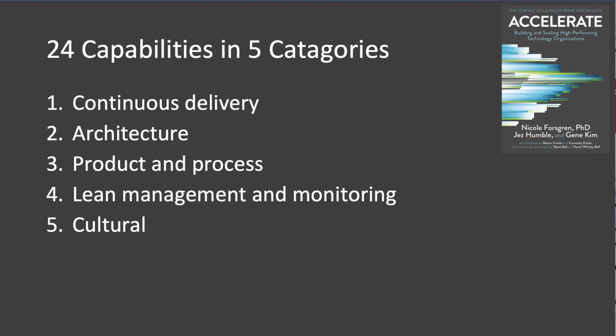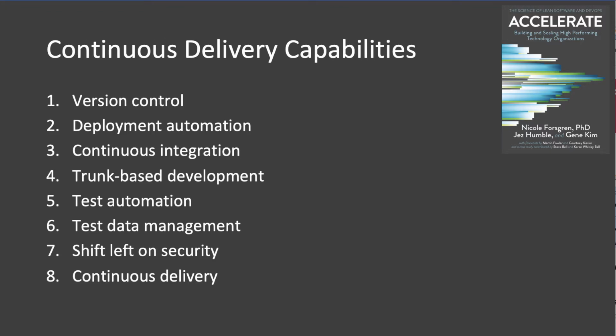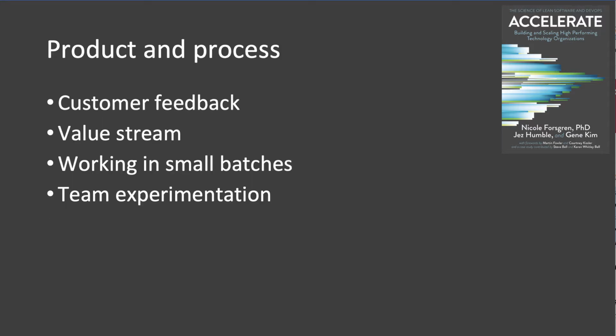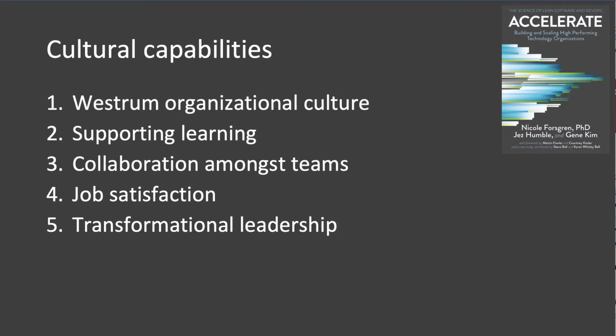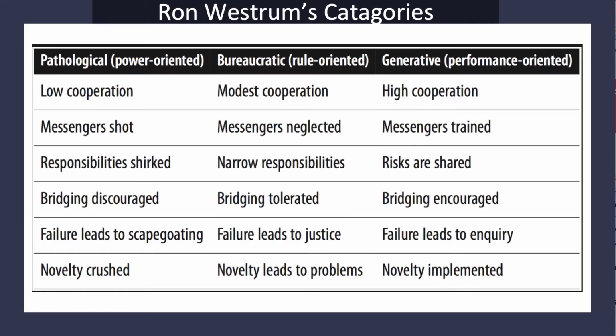And a lot of this is cultural. A lot of the problems arise from having an old style culture and trying to do these modern day things. So we'll talk more about continuous delivery capabilities when we go into the DevOps itself, product and process focus and cultural capabilities. These are the things that we need to change.